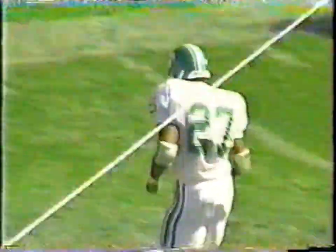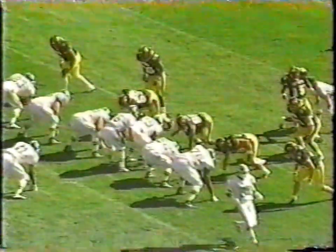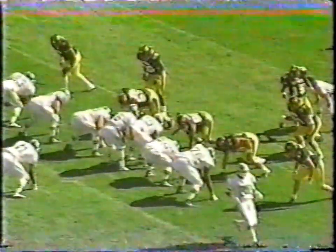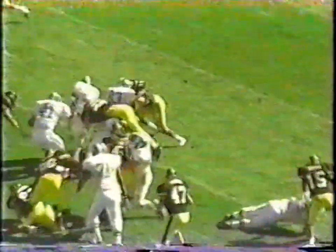But, you know, you got good blocking up front again. Watch the left side again. You're going to see a good job over here. Good blocking out there, and that's what's going to happen. Good blocking down. Now watch him get in behind that and do a nice job of picking up the yardage again.